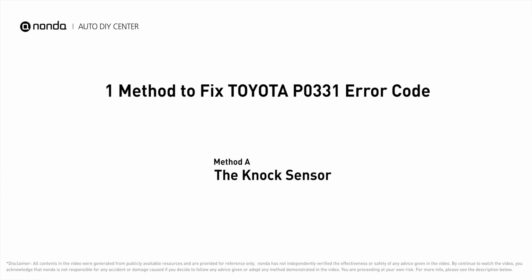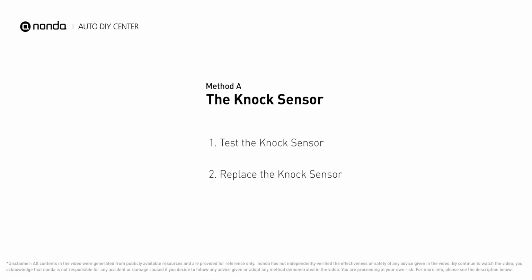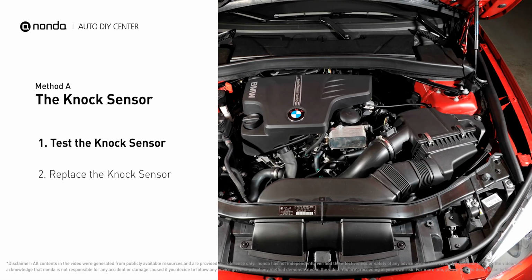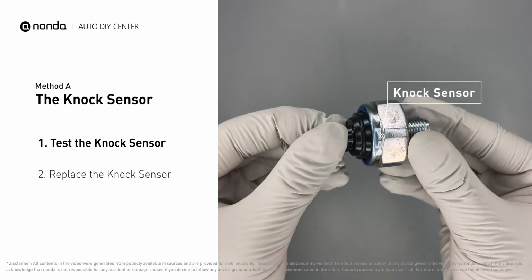Here are one of the most practical solutions to fix Toyota's P0331 error code. Method A, the knock sensor. The knock sensor is located on the engine block, cylinder head, or intake manifold. First, carefully remove the knock sensor from the engine.